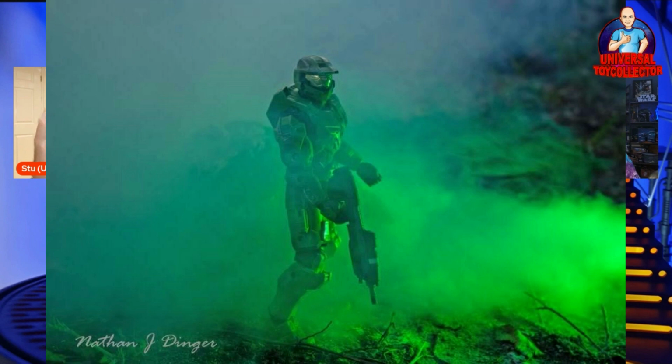And I really liked how the colors and the light brought it together. Again, I'm with you. The smoke and the colors, I do like that green. I think that looks pretty awesome. It gives it quite an eerie effect, doesn't it? Yeah, that's what I liked about it. I have a couple other ones where he's running and stuff, but it just doesn't look like Master Chief the same way.